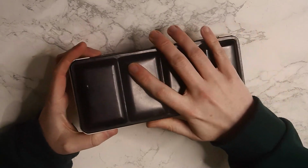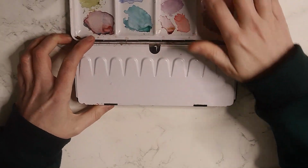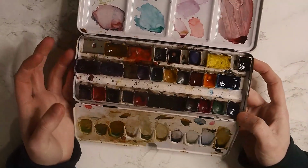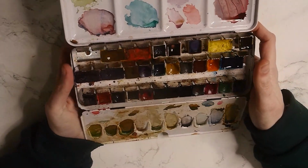Where should we go next? Let's go to my left. This one. This is a big set. What's in this one? So these are handmade paints. So these are some of my handmade paints that I make myself that I've got in here.